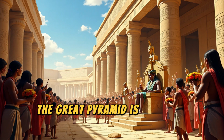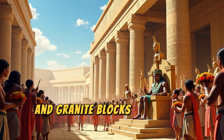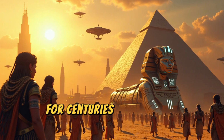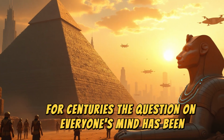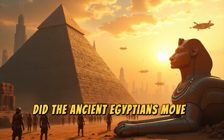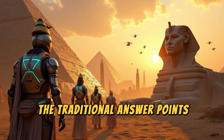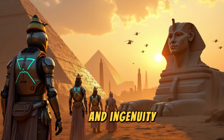The Great Pyramid is composed of millions of limestone and granite blocks, some weighing as much as 80 tons. For centuries, the question on everyone's mind has been, how did the ancient Egyptians move such colossal stones with primitive tools? The traditional answer points to brute strength and ingenuity.